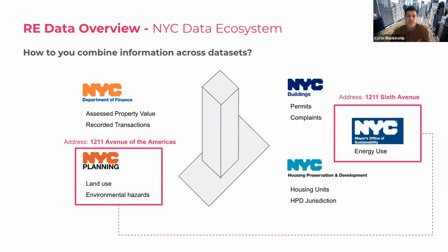This is where many newcomers to real estate data make a major mistake and try to join information by their address alone. Anyone who has worked with real estate data in bulk knows that addresses are incredibly hard to work with. For one, they are inconsistently standardized, they're prone to misspelling, and some buildings have more than one address or use alternate street names, as shown in the example here, where we have both 1211 Avenue of the Americas, which is also known as 1211 6th Avenue.